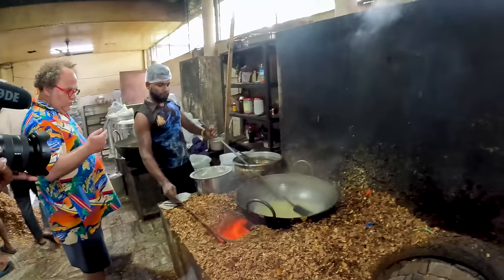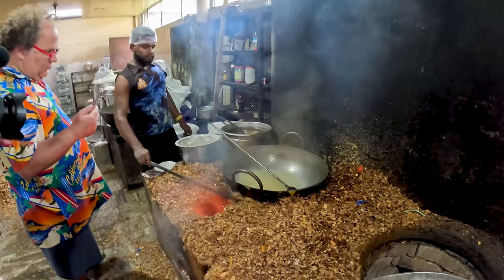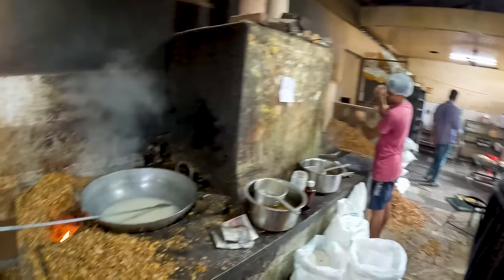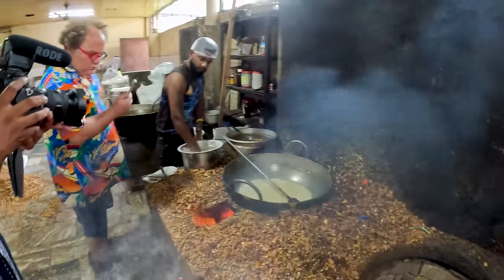Stirring it. Truly just sensory overload in this Halwa factory. Halwa distribution center as well. A Halwa manufacturing facility here in Calicut. And it just doesn't stop. These guys have been going nonstop. Nonstop stirring, nonstop pouring, nonstop heating the flames. It's just a labor of love. Whoa!